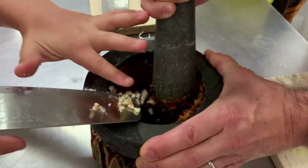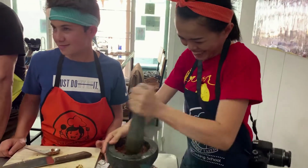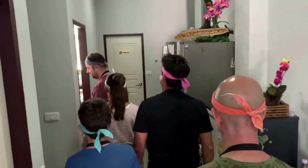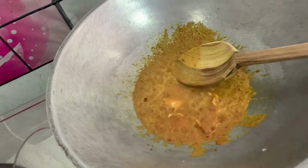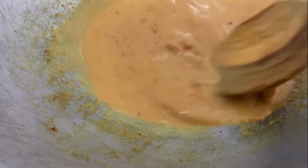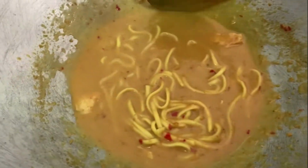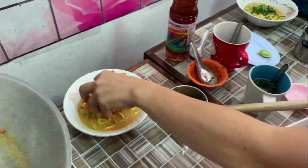You wanna go? A few sit-ups lately. Here we go. Yep, starting to look like khao soy. And then we added the noodles. Noodle. Crunchy noodle.